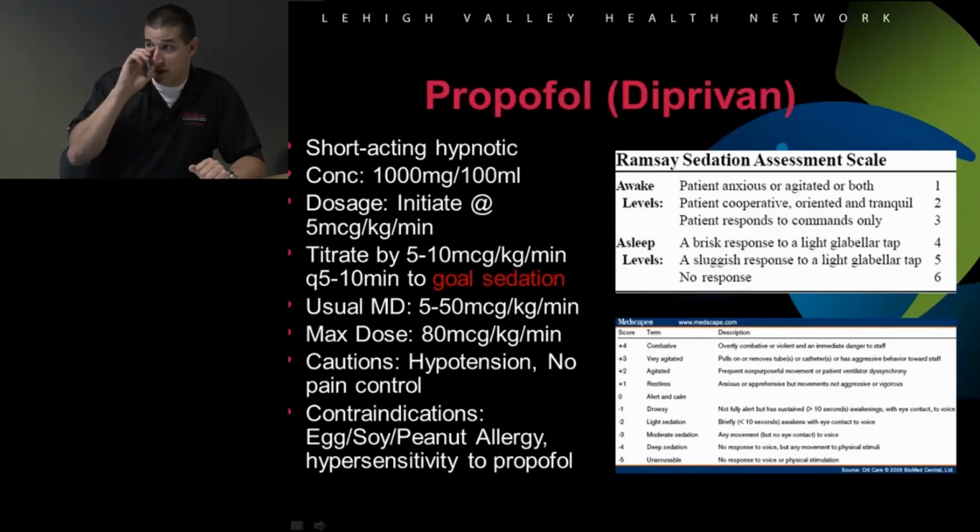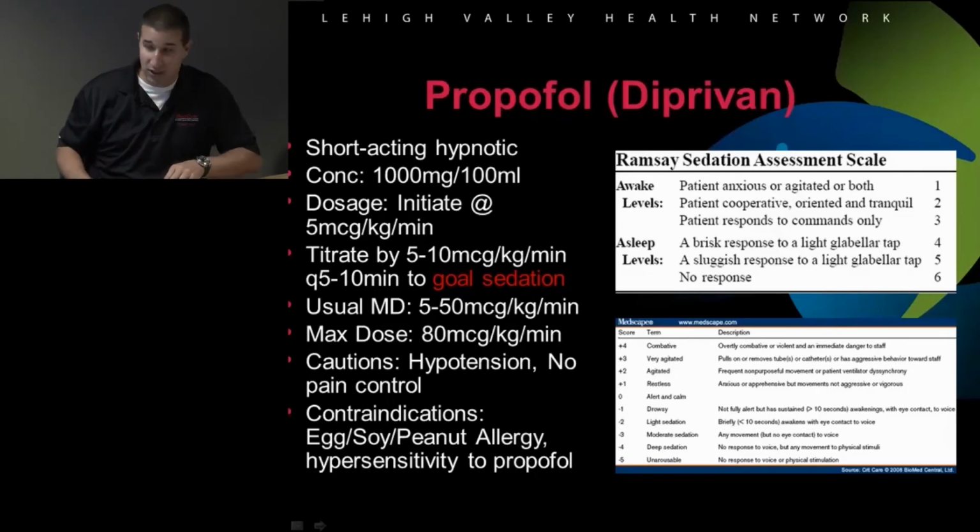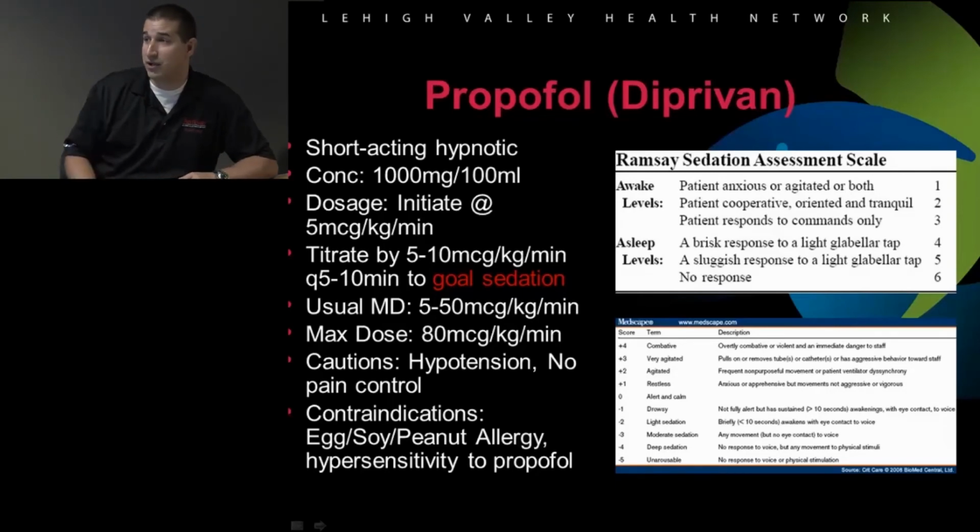And then there's also the Richmond Agitation and Sedation Scale, which is the scale that's on the bottom of your screen here. And both of those are adequate scales to utilize to judge how deep of a sedation your patient is in. They really like these, especially on your neuro patients, to be able to turn that Propofol off and in a couple minutes be able to give them an assessment. So these scales help them assess where the patient's at and where they need to be in order to do those particular assessments.